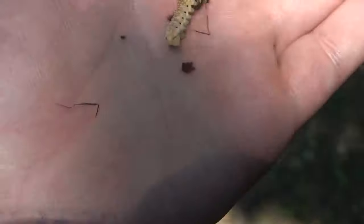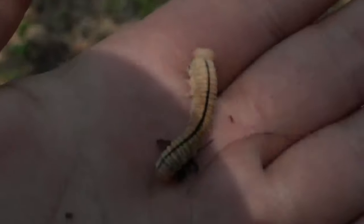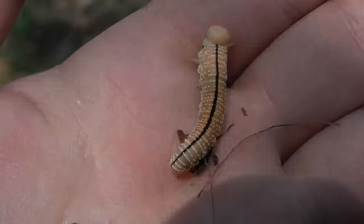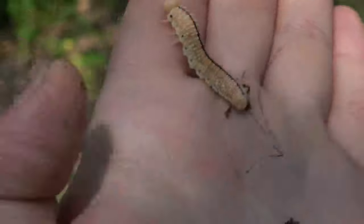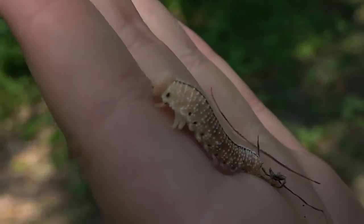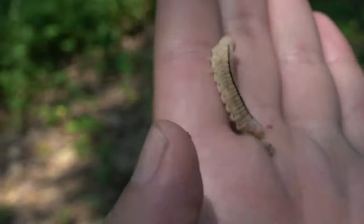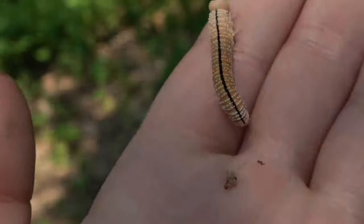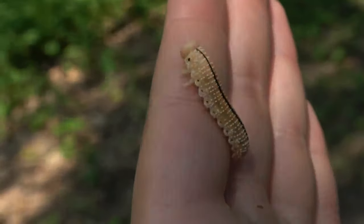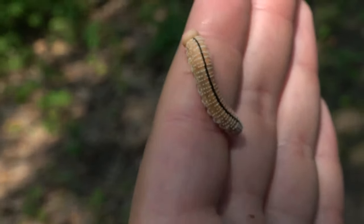Accidentally dropped it. A little closer there. Definitely gorgeous. Really glad I found it. Came upon it randomly. Yeah. Pretty sweet.